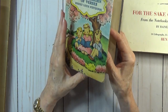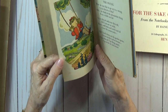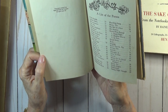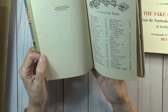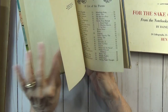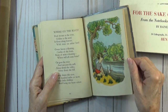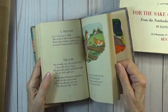Robert Louis Stevenson's Children's Garden of Verses. I had a book just like this, and this is 1950 MCM XL. Oops, 1942. Yes, 1942. XL is 40. Alrighty, and the listing of poems, and these beautiful illustrations. These are just heavenly.